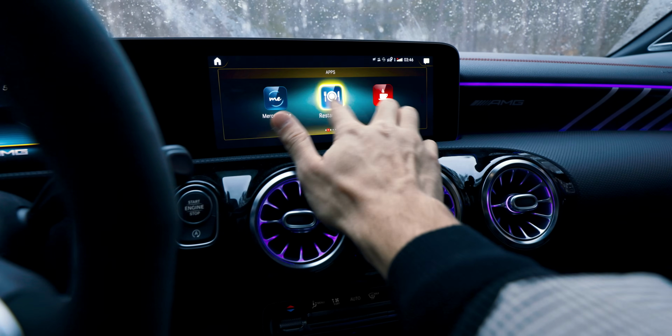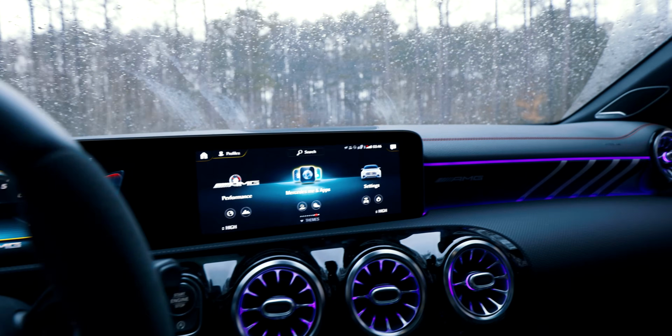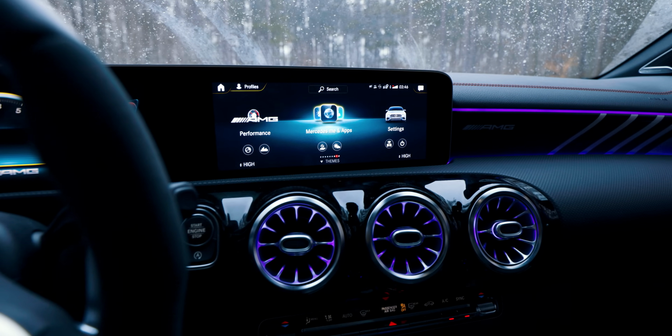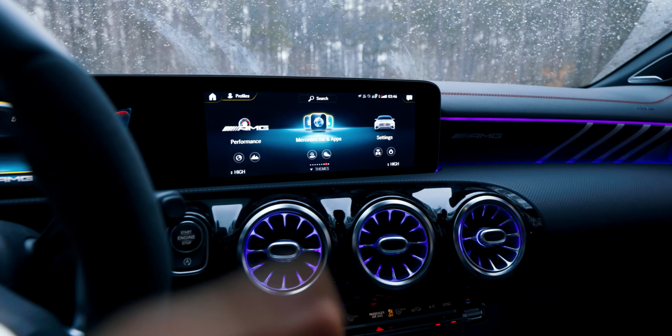See what else we got. Cafes, restaurants, Mercedes me. There is an option to have the front camera for the augmented reality navigation to be a dash cam. I don't have that, but that's for the 2021.